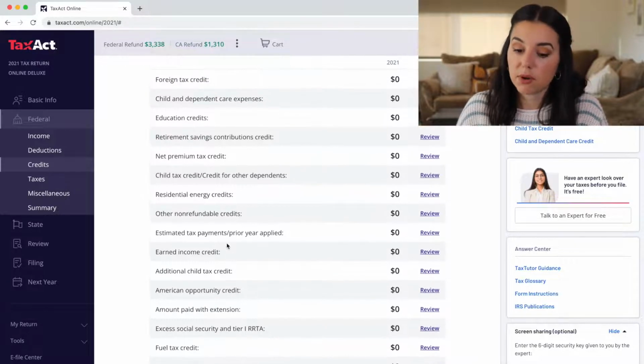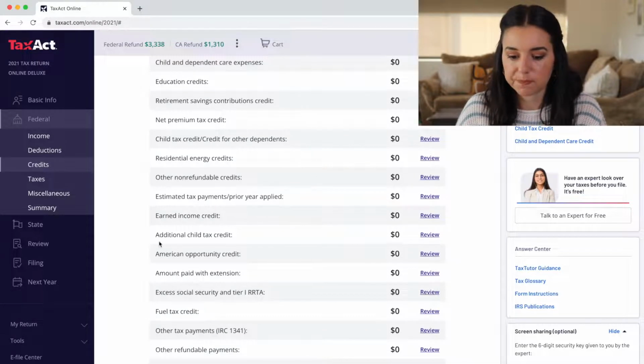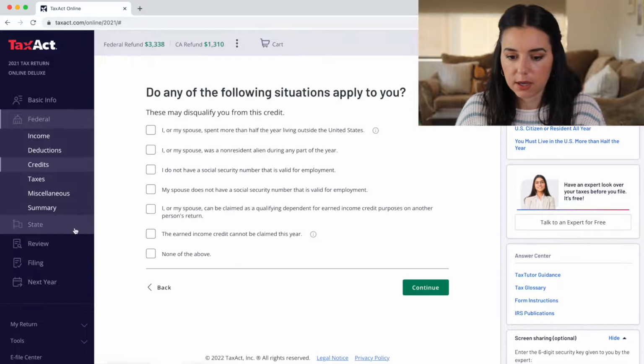For most people who have children, especially child and dependent care expenses is going to be a big one, or a child tax credit for other dependents, that's also going to be a big one. The earned income credit, let's go through here. Do any of the following situations apply to you? I or my spouse spent more than half the year living outside the U.S., non-resident, I don't have a social security number, cannot be claimed this year, none of the above.